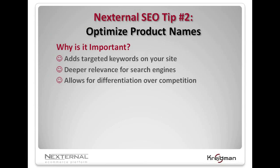Optimizing your product names in a similar fashion, same thing. It adds targeted keywords to your site. It makes it deeper relevance in the search engine. And a big one is allowing for the differentiation over competition. If you are the manufacturer of the product and then you also sell it, this might not be as big of an issue. But if you sell products that are manufactured or sold by other people as well, you really want to differentiate yourself. And so if everybody is calling this a XYZ putter, you might want to add some different elements to it. So how do we do that?